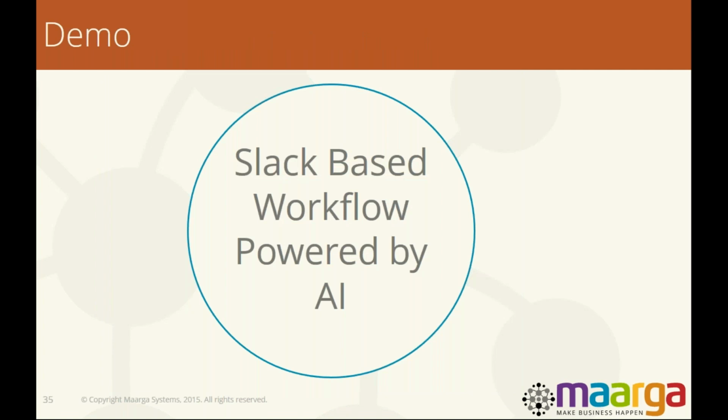And so like I said, we as an organization try to uncover what is the future. So this year's hackathon that we run in Maarga every year, this year's topic was to identify the future of workflows.